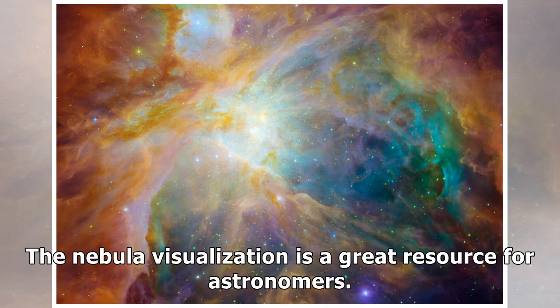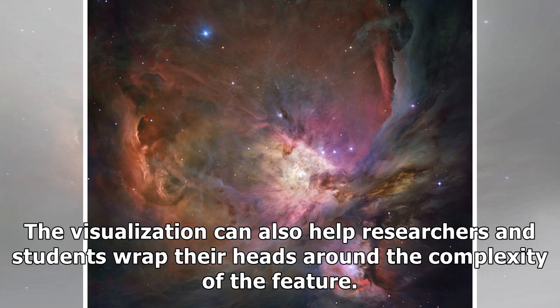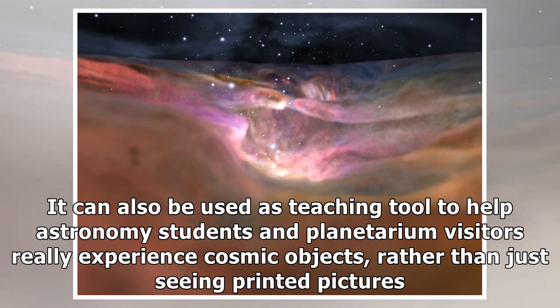The nebula visualization is a great resource for astronomers. The star nursery, the closest we have to Earth, gives us a glimpse into the past and shows what our own cosmic neighborhood must have looked like 4.6 billion years ago. The visualization can also help researchers and students wrap their heads around the complexity of the feature. It can also be used as a teaching tool to help astronomy students and planetarium visitors really experience cosmic objects, rather than just seeing printed pictures.